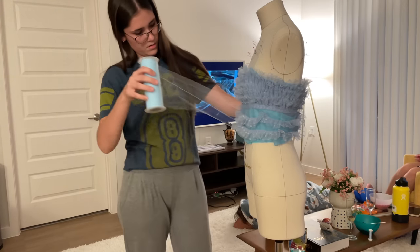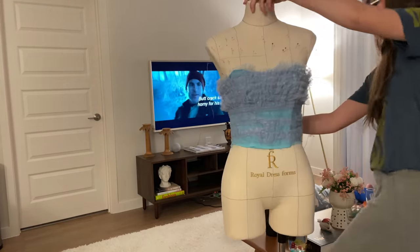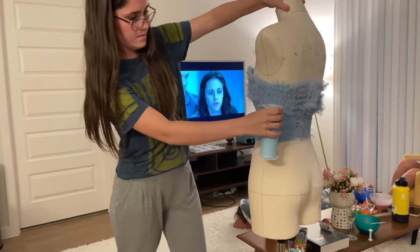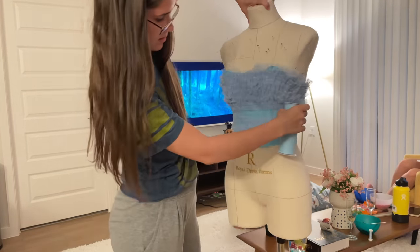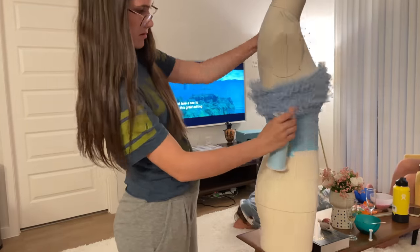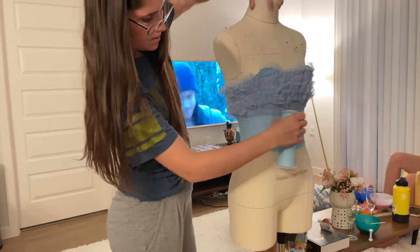And yes, this is me wrapping tulle around the bodice while watching Twilight edits with my friends, because we were having a party, but I had stuff to get done. So I wrapped the tulle around the bodice to give that snatched effect for the waist because the skirt is so poofy, and it worked out really well, I think.